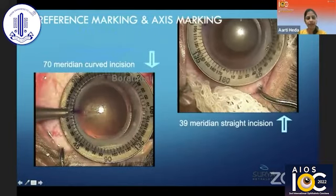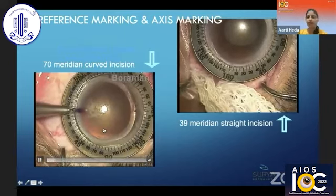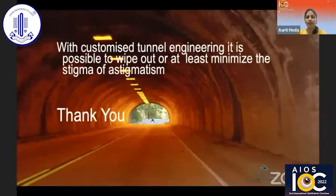Then the axis can be marked intraoperatively using the axis marker. To end my presentation with customized tunnel engineering, it is possible to wipe out or at least minimize the stigma of astigmatism. Over to you, Boramani sir, for your final comments on this presentation.